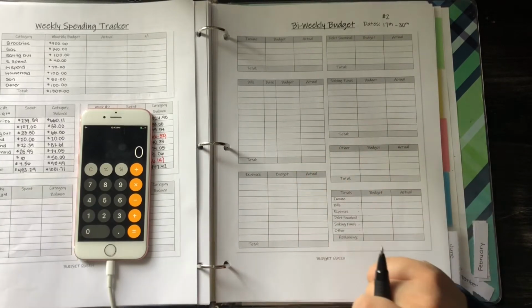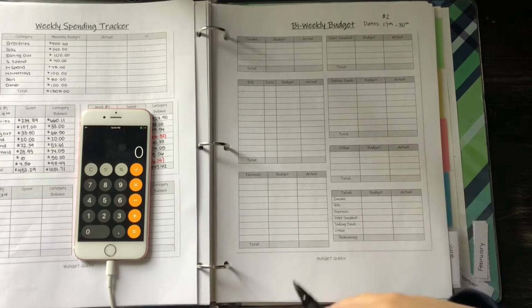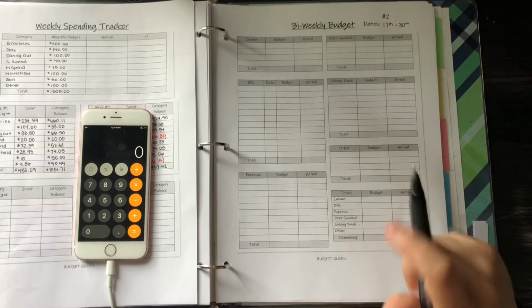So today I'm going to do my bi-weekly budget number 2. This is from the 17th to the 30th and we are going to plan together, so super fun video.